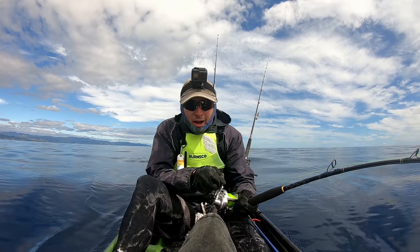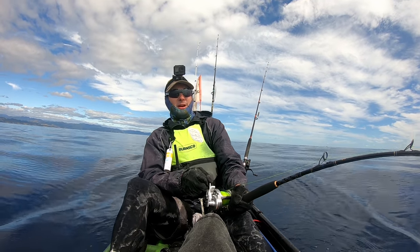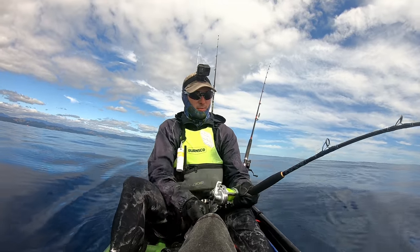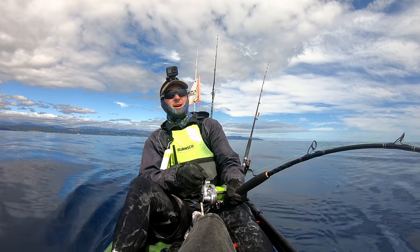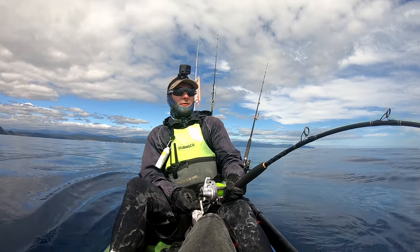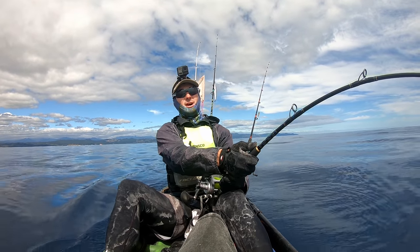All right guys, we're just coming up an hour into the fight. I had to switch the cameras off to save battery. But this fish is probably 20 meters from the boat. Almost at leader again. Just been sitting down the bottom, been in stalemate for the last half an hour. And now I've just really had to put the heat on to bring it up. I think it's almost done, but it's just a matter of actually pulling it up now, which as you can imagine is pretty hard.